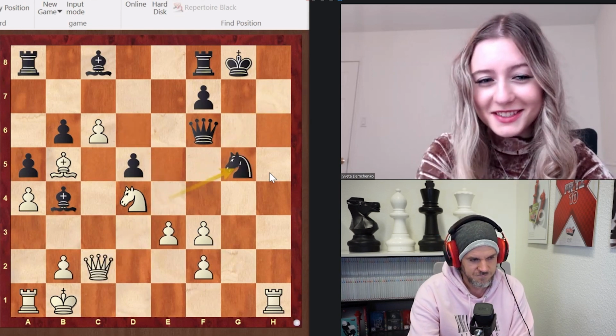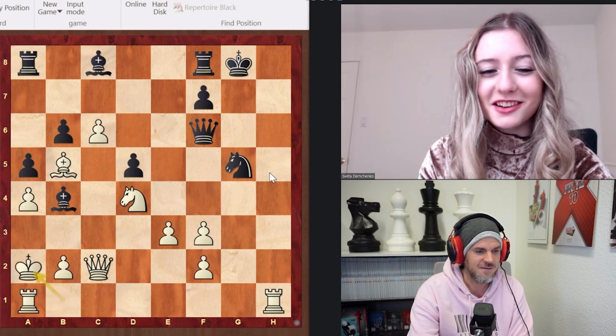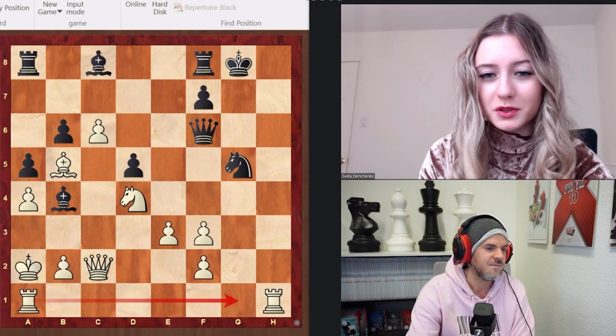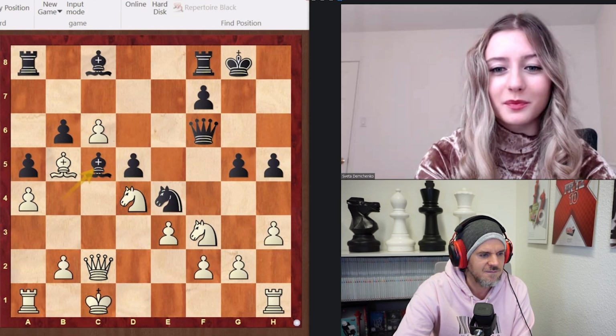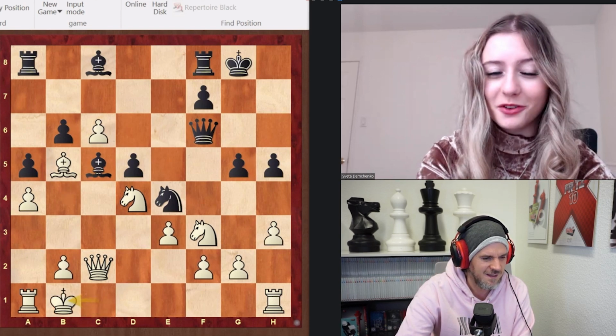And here's where the next amazing move comes in. King a2. King a2, exactly. And the rook is going to g1, and the black king is just doomed. So in the game, bishop c5 happened, which didn't prevent Andreikin from following up with his nice plan of king b1.